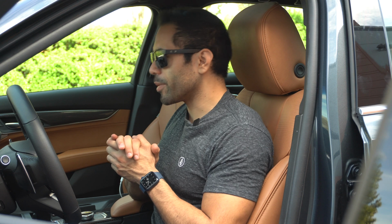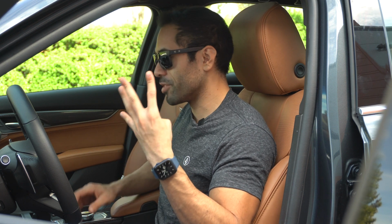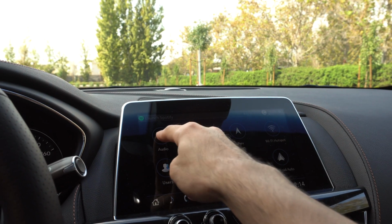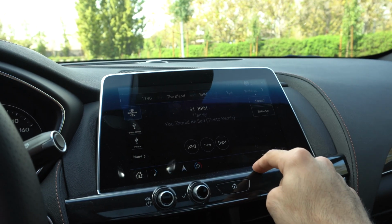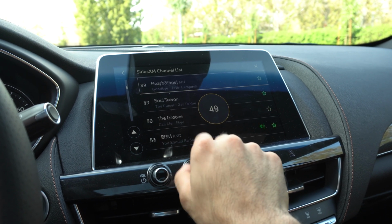Now, an interesting thing about this car is that there are 3, or actually 4, ways to control your infotainment system. All right, the first way is the touchscreen. You can just swipe and navigate through everything right here. But if you don't want to put fingerprints on your display, you also have this little knob, which will highlight everything. And then you can just press down to select it.